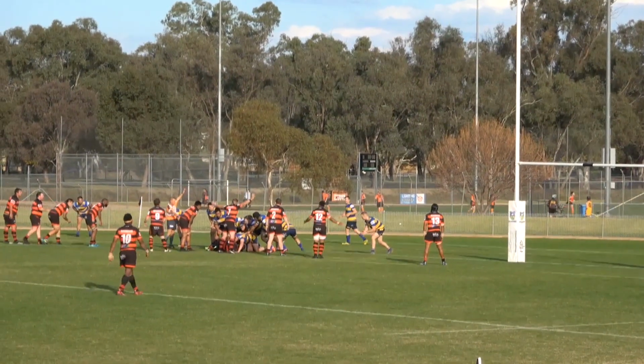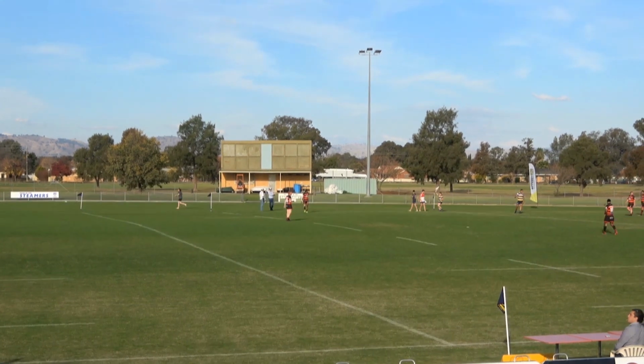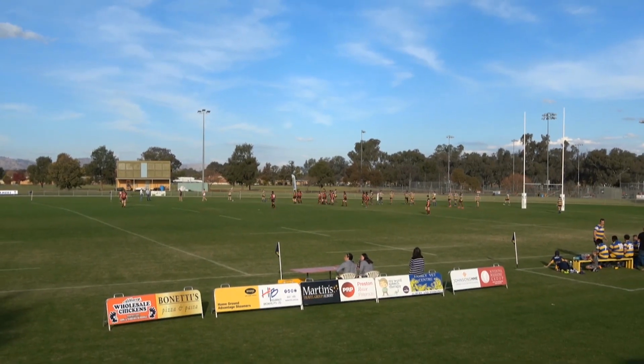So Tumut putting pressure on. There's advantage. The referee's happy with that. Puts his arm down. Good kick. He's changed his mind. So out of jail there, the Steemers.